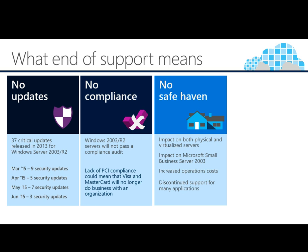And no safe haven. Both virtualized and physical instances of Windows Server 2003 are vulnerable and would not pass compliance audit. A good example is some of the customers might think, if I have a Windows Server 2003, I can convert it to a virtual machine. It's called P2V, converting physical server to a virtual machine. Now, once they have the virtual machine 2003, they will put it on a physical host of Windows Server 2012, for example. So it's still not secure. Small Business Server 2003 is also affected. I know a lot of customers that are still using Small Business Server 2003.